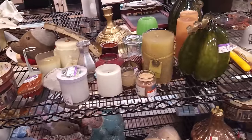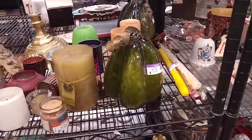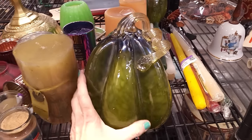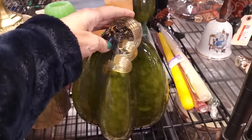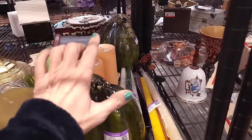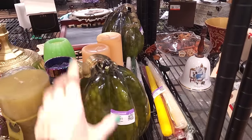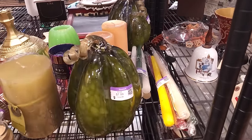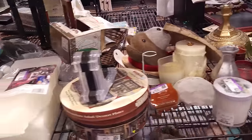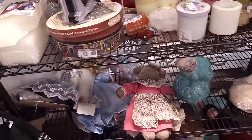Okay, I see something that is gonna wrestle with my sensibilities. Could I find room for just one more glass pumpkin? I don't have a green glass pumpkin. This would be in like a nice... Oh my gosh, there's two of them. Oh my gosh, I have to do it. Those are like 25 bucks at Home Goods. I gotta get the bargain.